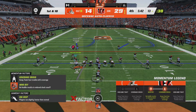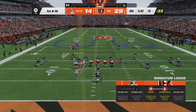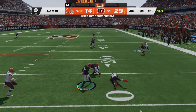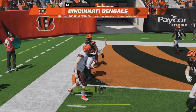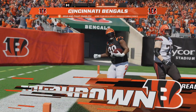Watson and the Browns now with a first and 10 at their own 13. After the interception, here's Watson. Oh, he's hit. He lost the football. Put it on the carpet. And the Bengals grab it. And this is taken into the end zone. A fumble recovery and a Cincinnati touchdown.